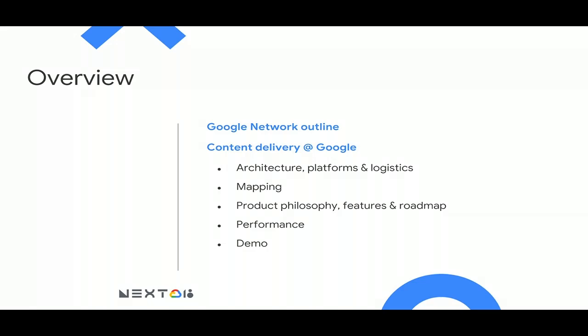I'm going to spend a little bit of time on the product itself, like the features that we support and some of the features that we're hoping to support in the not-too-distant future. Talk about performance and how we measure performance internally and also externally, and finally close with a small demo showing the benefits of having CDN delivery for, say, a graphics-heavy site.